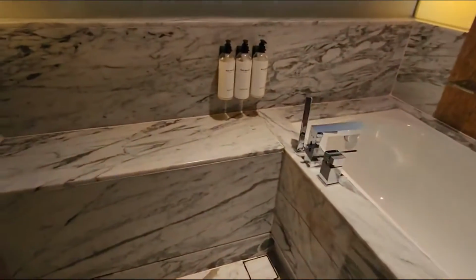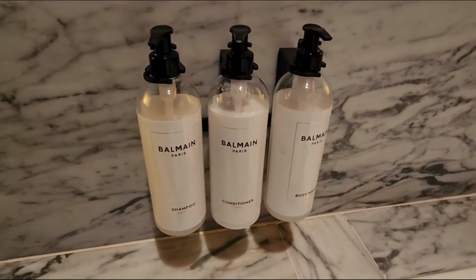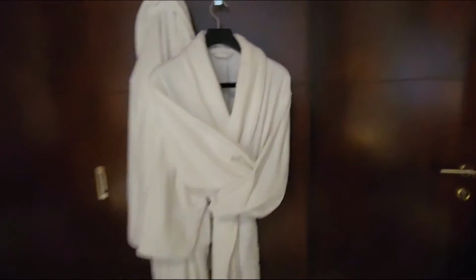And as we go in here, you have a place to sit down. Love that. Product here is by Paris. Very nice. Over on the other side, they give us some robes. I took this robe outside of the closet because I needed it for my stuff.